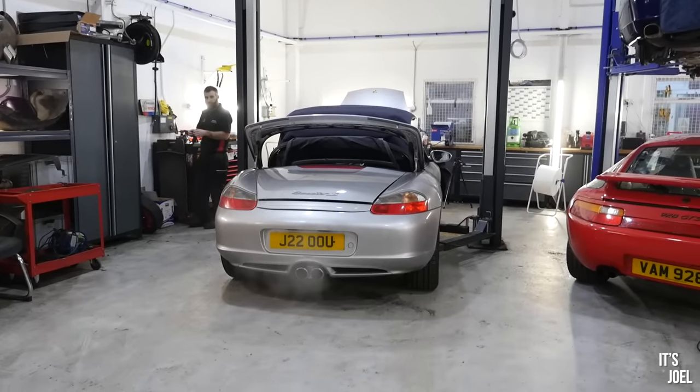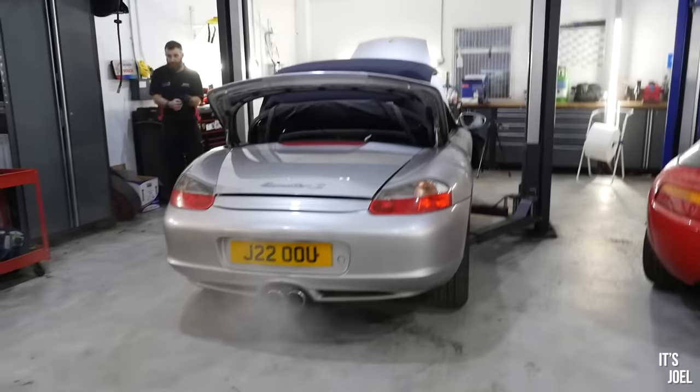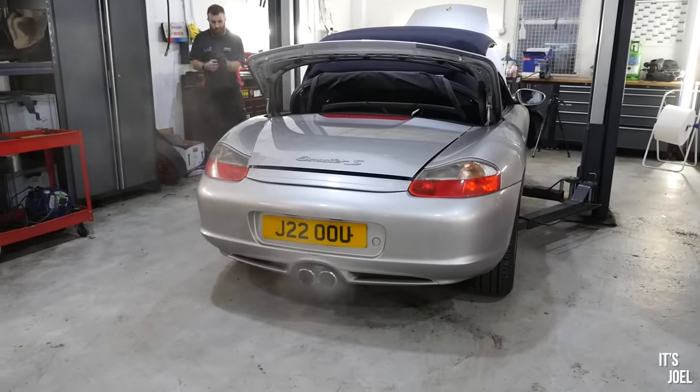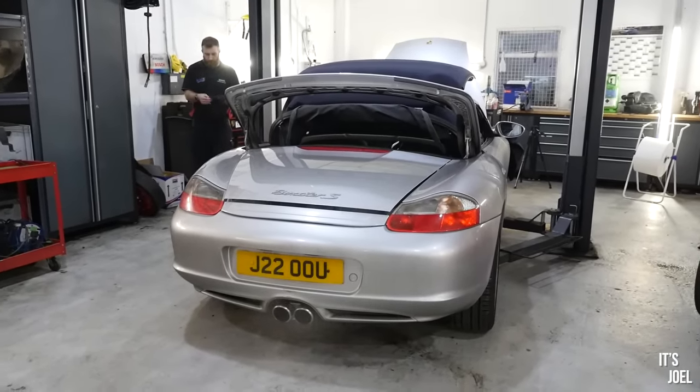Okay, so oil change has been done. The car's back down. It's now switched on and we're warming it up so that we can check the level again. Check the oil is all fine. And then it will go out on a road test and then we're pretty much done.